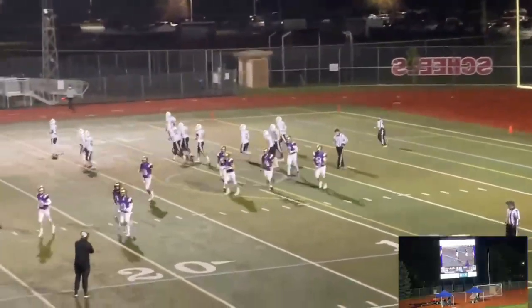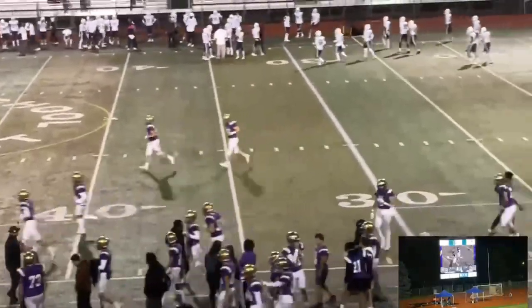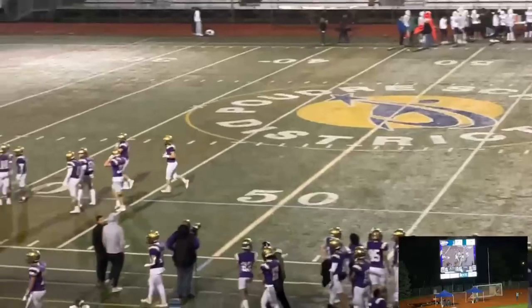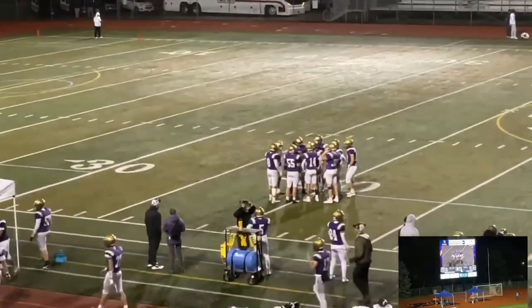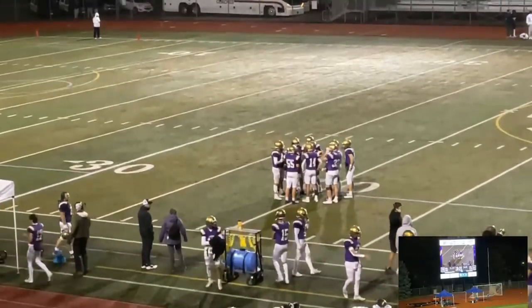Lambkins 31, Cherokee Trail 21, with 10:21 left until the end of the game. Big play again. Cottingham's narrowing in on a couple hundred yards tonight.